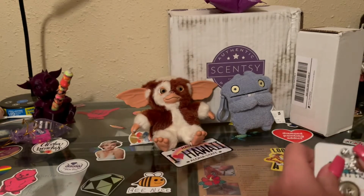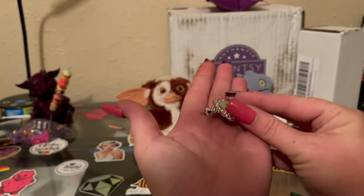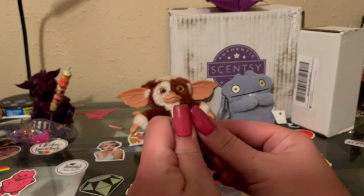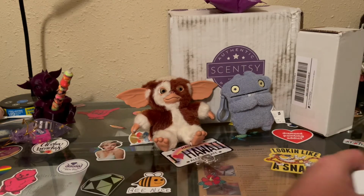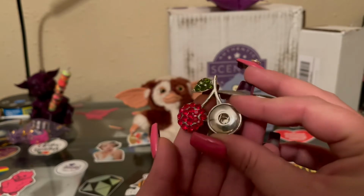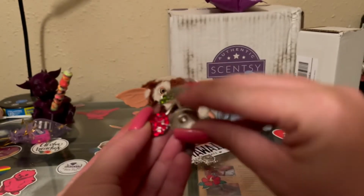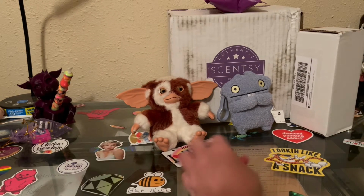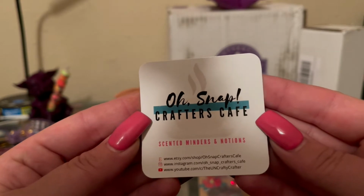As you can see, I got this lovely turtle. I thought he was absolutely adorable. He's got his magnet on the back. And we also got this adorable cherry. Isn't it adorable? I just love it. You put your little snap in there and put your magnet on the back.